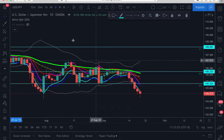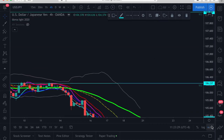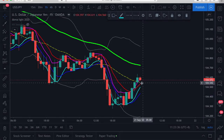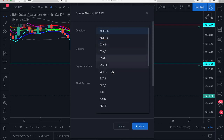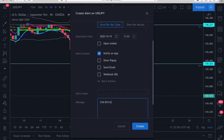Daily is CSM sell, H4 is making a re-entry sell, H1 is making a CSAK buy. So to make our buy setup valid, we need to at least have this CSM buy. So it's a long way up, but we never know, right, how price moves within a week. CSM buy at H4.